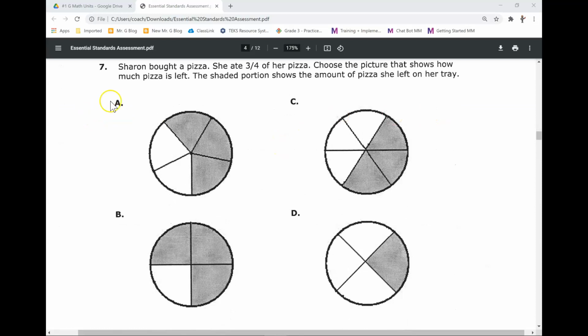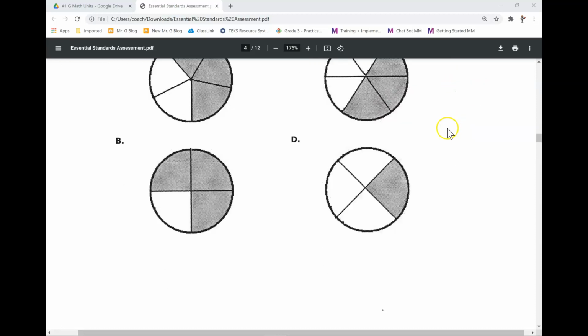Number 7. Sharon bought a pizza. She ate 3/4 of her pizza. Choose the picture that shows how much pizza is left. The shaded portion shows the amount of pizza she left on her tray. Next page.